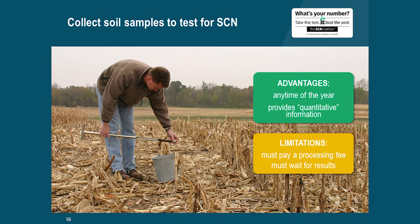Of course, the other way, as I said, to check a field is to collect a soil sample. That is really easy to do as well. The only thing you got to remember is put the pointy end of the probe in the soil and push. So it's great in that you can do it any time of the year and you get quantitative information, although you see I have the word quantitative in quotation marks. We'll talk about that in a minute. The limitations are you have to pay somebody to process that sample. And then secondly, you've got to wait for the results to come in. But it's perfectly fine to do this as a way of scouting as well.